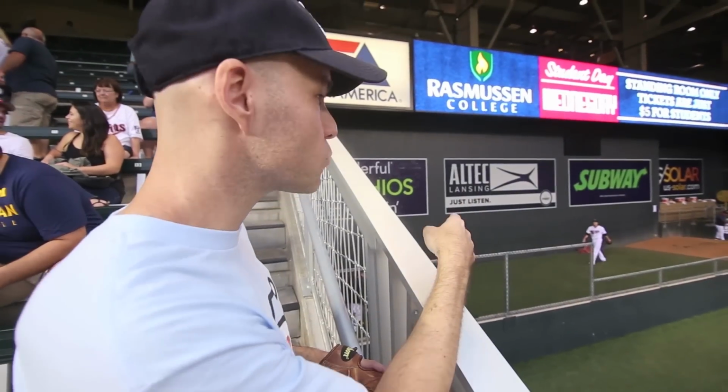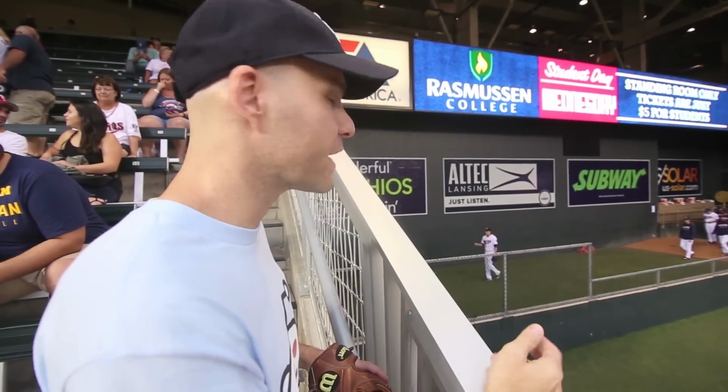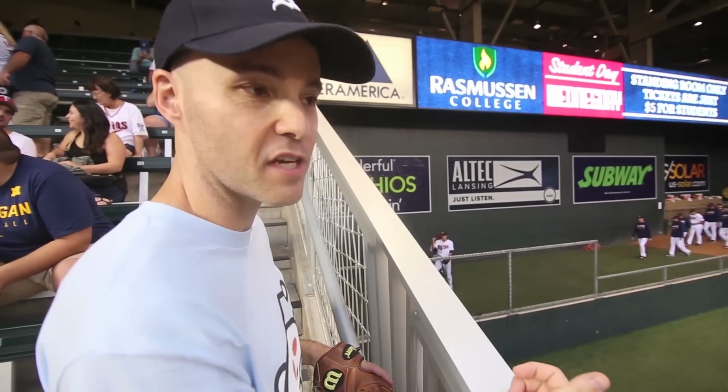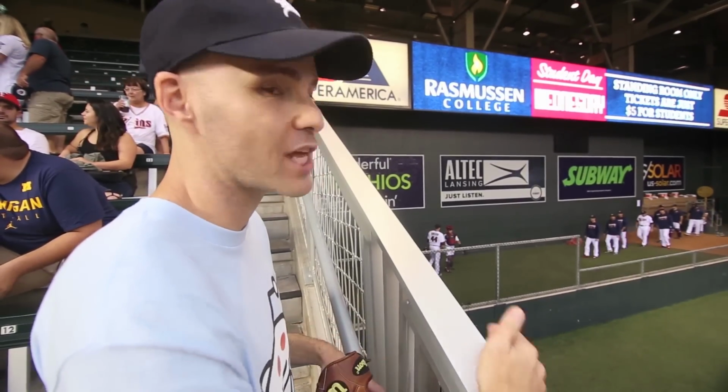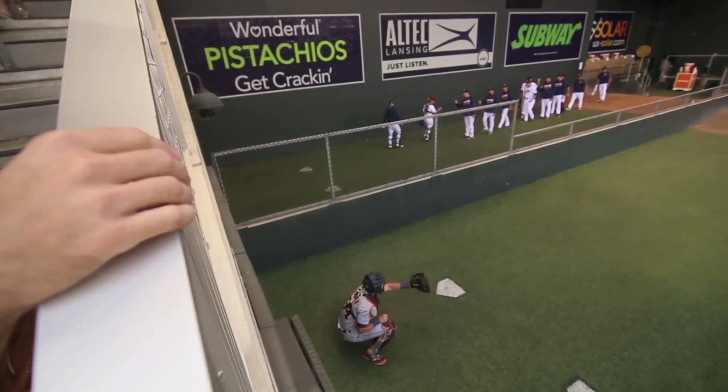Kyle Gibson just finished warming up. Anibal Sanchez is going to throw a little bit longer because obviously the Twins take the field first as the home team. So the timing is such that the visiting guy wants to be throwing a little bit later. I'm making an attempt to get a ball from the Tigers bullpen.